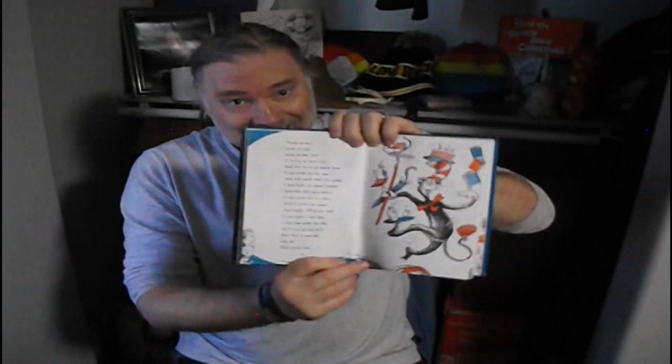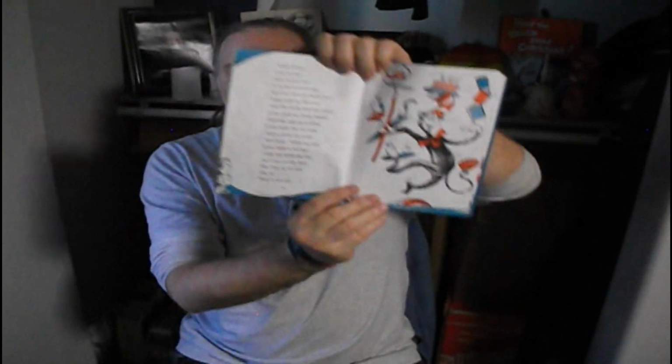So the cat's trying to entertain the kids, but the kids are looking like, we're gonna get in trouble with mom, you know. But there's the rake, the toy ship, and the fan, and he's fanning himself. It's a cake balanced on the hat.